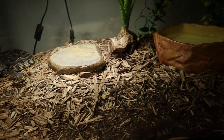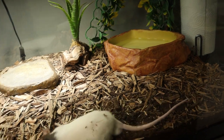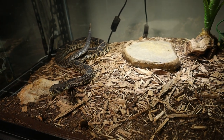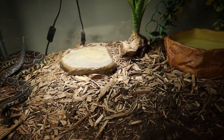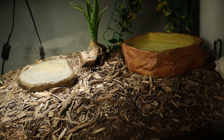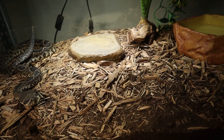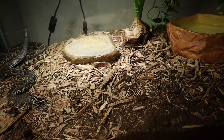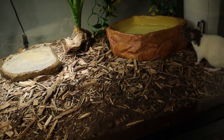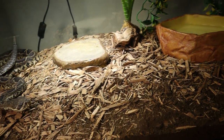Today we're going to be feeding him a large mouse. Well, actually rat. Sorry, guys. I think you missed. Our mouse ain't gonna come out in this corner now. He definitely just dropped a poop.